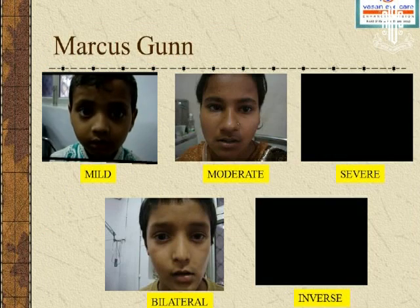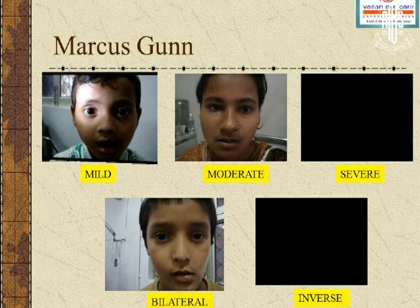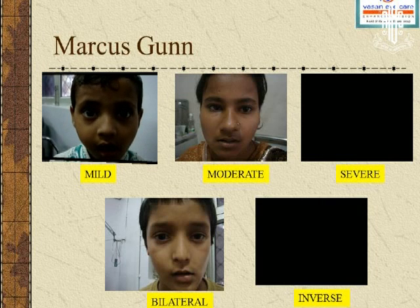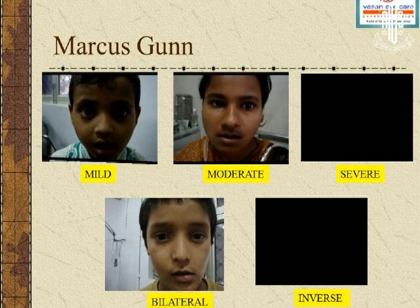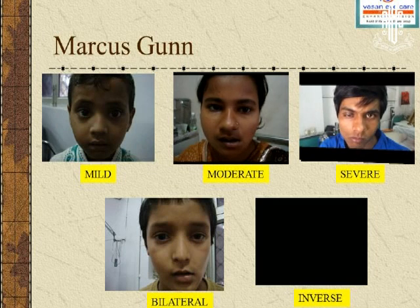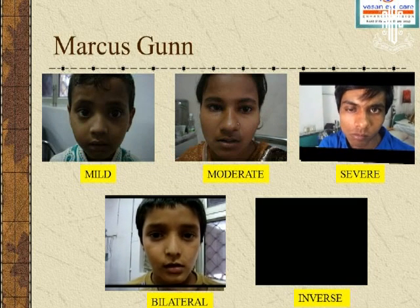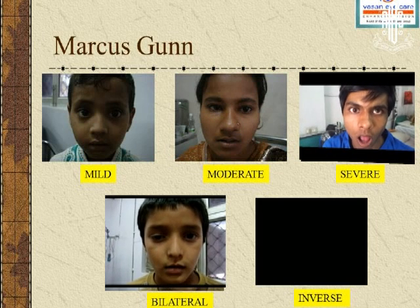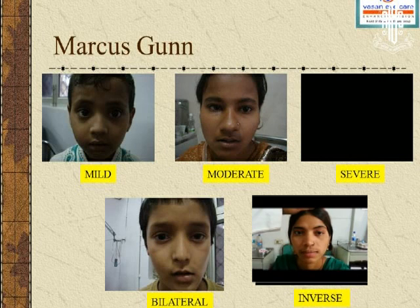Marcus-Gunn jaw winking could be of various types. Like in this case, there is a mild jaw wink which is up to 2 millimeters. In a few cases, it could be moderate jaw winking, like in this case where the excursion of the lid is around 2 to 5 millimeters, and very rarely it will be severe like this. In 4 to 6% of cases, we can have something like this, which is a bilateral Marcus-Gunn jaw winking. As you can see in this case, both the eyelids are moving, and very rarely it could be inverse, wherein when you open the mouth, there will be drooping of the eye instead of winking.